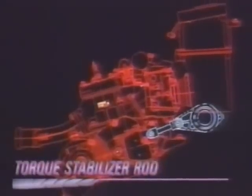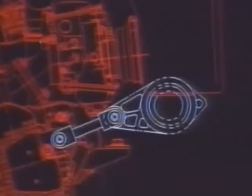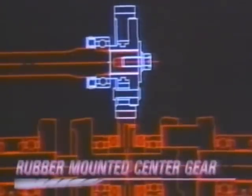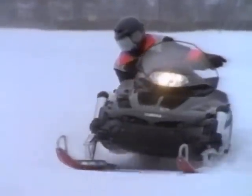Simple 2-into-1 exhaust systems minimize weight and maximize exhaust tuning. An engine torque stabilizer rod links the engine's crankcase to the chassis, preventing engine movement and stabilizing clutch center distance. A rubber-mounted gear on the PTO shaft absorbs torsional vibration.